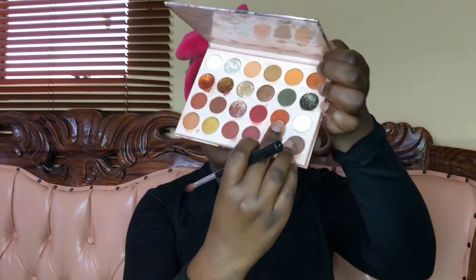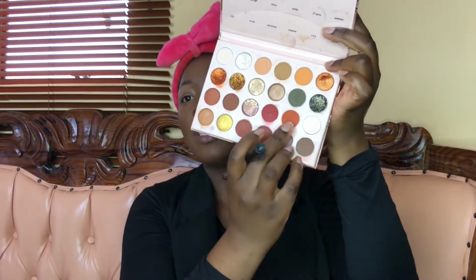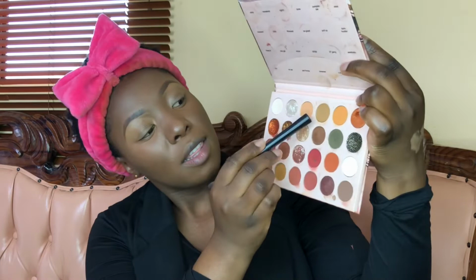Okay, so in today's video, because it's gonna be an everyday look, I'm gonna start off by using this one, which is a blending brush from the Body Shop, and I'm gonna go in with the shade 27 gang, which is this shade. So the shades that I'm gonna use are this one, that one, and the 27 gang is what I'm using now, or tapping into.